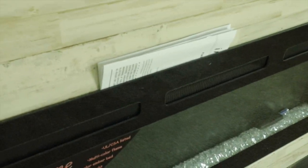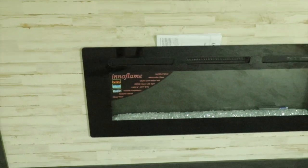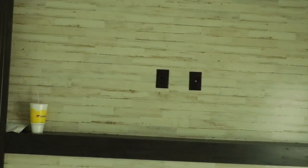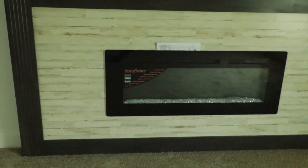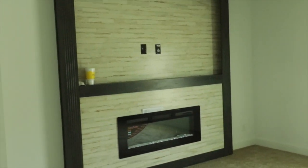It could be just a colored wall. It could be whatever you like when you order the home. So keep that in mind. Don't let the shiplap deter you. I know there are some people that don't care for the shiplap.